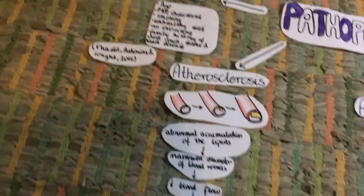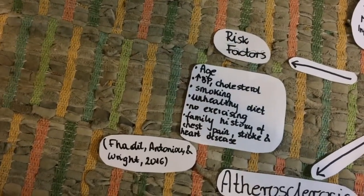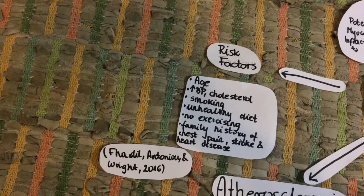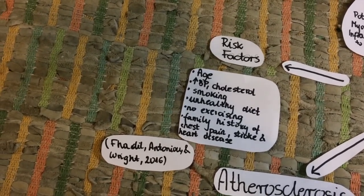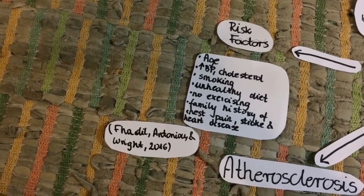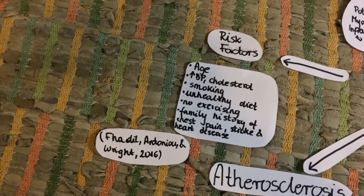The cause of atherosclerosis is unknown. However, certain traits, conditions, or habits may raise your risk for the disease. These conditions are known as risk factors. You can control some risk factors such as lack of physical activity, smoking, and unhealthy diet. Others you can't control, such as age or family history of heart disease.